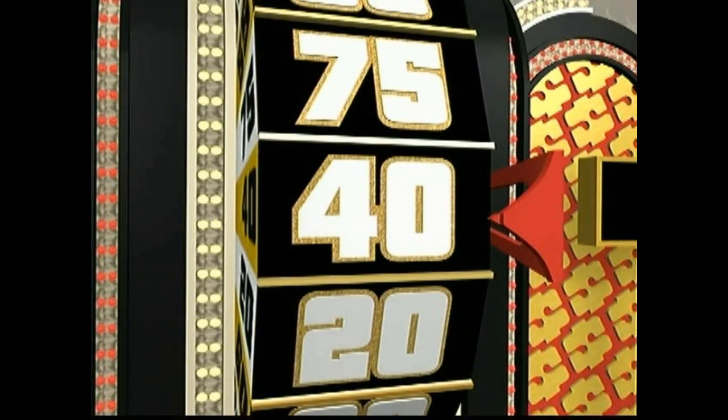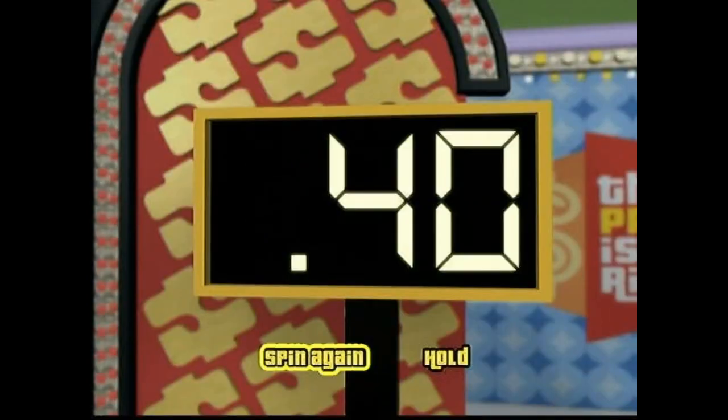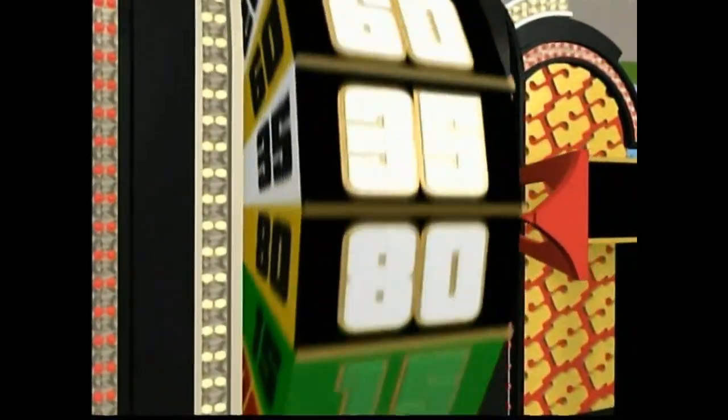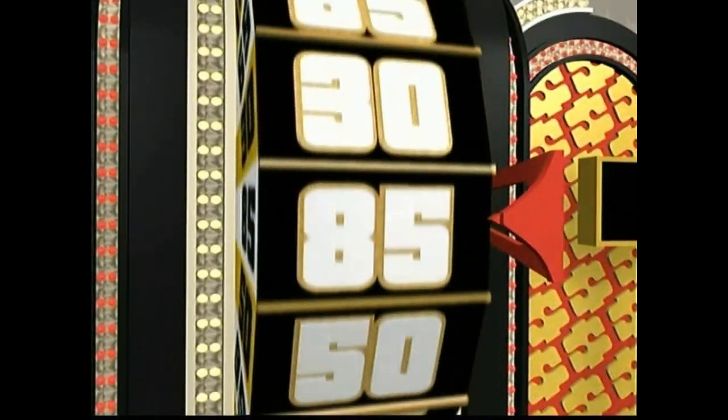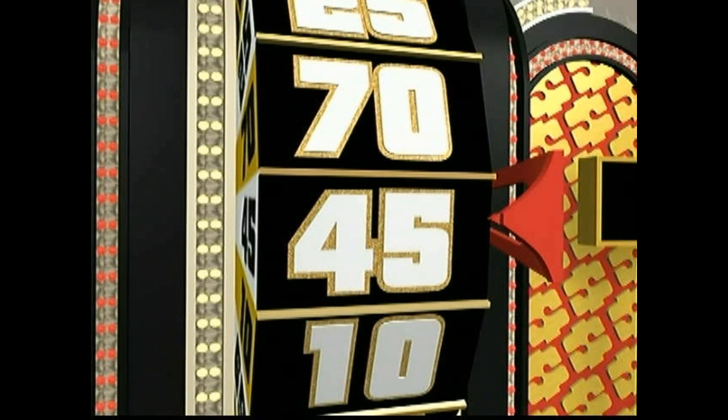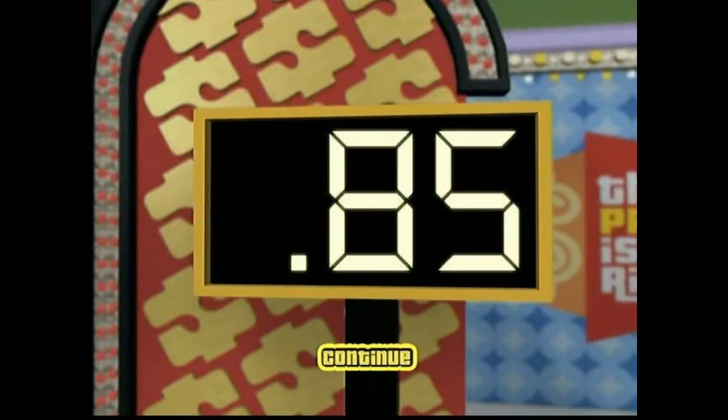$40. Spin again. Spin again. Okay. 60 or less. 60 or less. $45. Your total is $85. Stand next to the wheel, Rosalina.